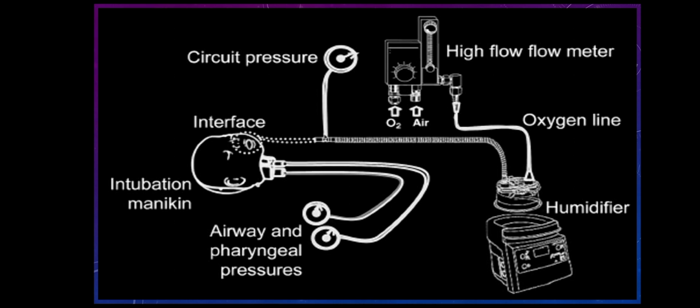The gas then passes through an interface, which in real patients could be a nasal cannula, face mask, or ventilator tubing. In this case, it connects to an intubation mannequin simulating a real patient receiving oxygen. This mannequin helps trainers understand airway behavior, positioning, and how oxygen behaves inside the airway under different pressures.